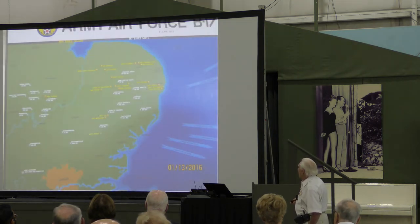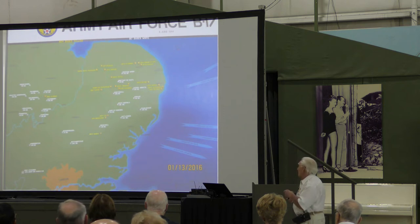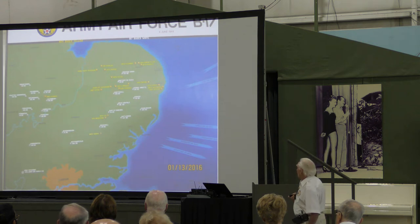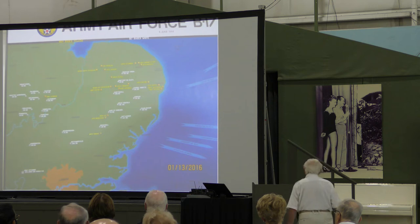This is the area again. It's a better demonstration of this aboard in the B-17 hangar. But you can see that's the 41 airfields occupied by the 8th Air Force. The places in white is where the B-17s were based. Those in orange is where the B-24s were based. The place that I worked on is the most northerly one called Wendling.